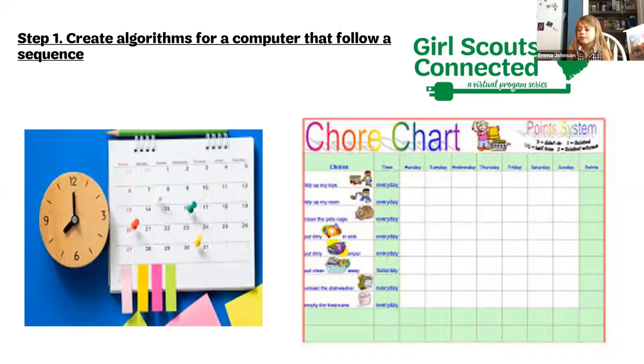Computers do the same exact thing. If we were to tell a computer to wake up, it follows the same exact steps every single time it wakes up.